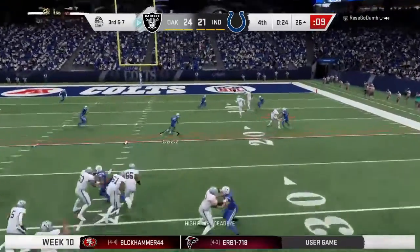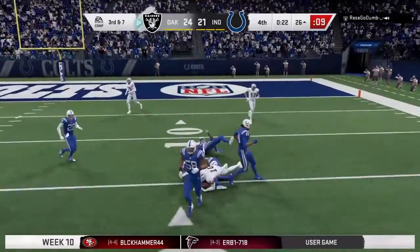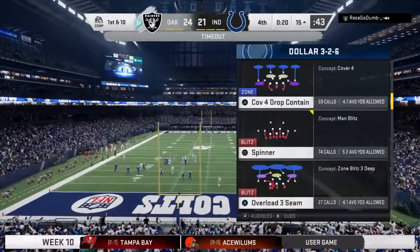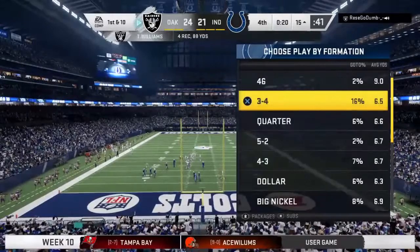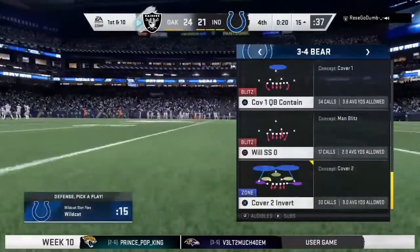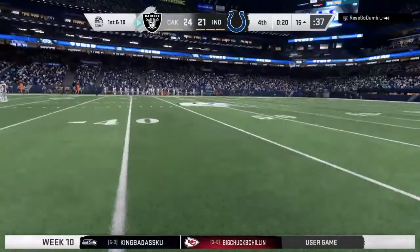Now Brissett. Got a man. It's complete. Williams. That one will go as a gain of 11. Raiders having a first down as well. The Raiders going to use one of their timeouts. It's just their first. They've got 2 more to use here in the final stages.